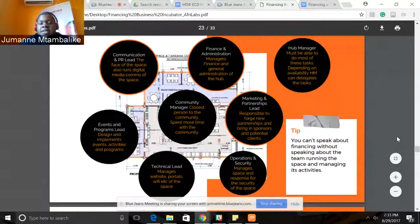The first role is marketing and partnership lead. If there's a person that you need to pay money, it is this person. Because this is the person who goes out and meets people, and convinces them on what you do. This is the person who gets partnerships on board. This is the person who cross deals. So sometimes we focus more on hub management or on issues around technical stuff, space operation, and we forget that we are working with other ecosystem partners and they don't know what we're doing.